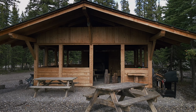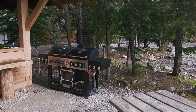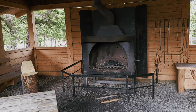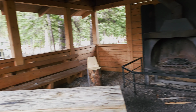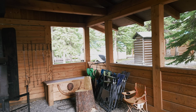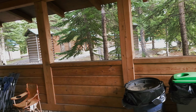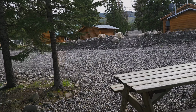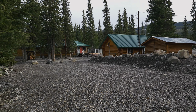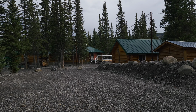Stop number one. So this is the gazebo that they have here. Nice big barbecue to use. And looks like you can have a little fire in here. Be great, because it's raining. So if we could have a fire and stay dry, that would be all right. So this is our cabin here. And then that is the office over there. A super cute little place.